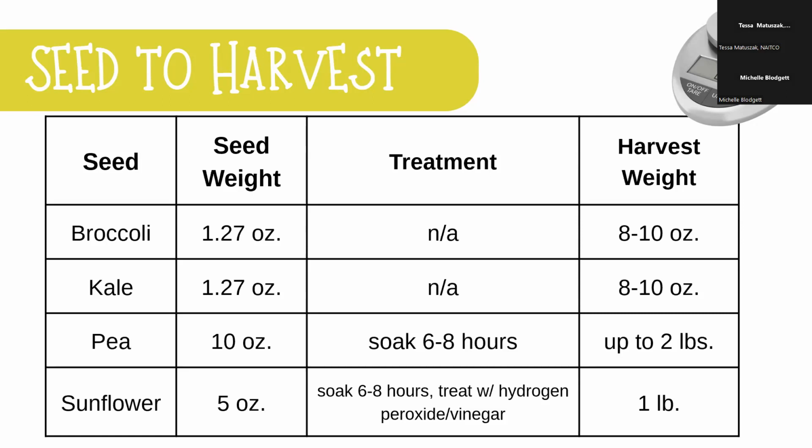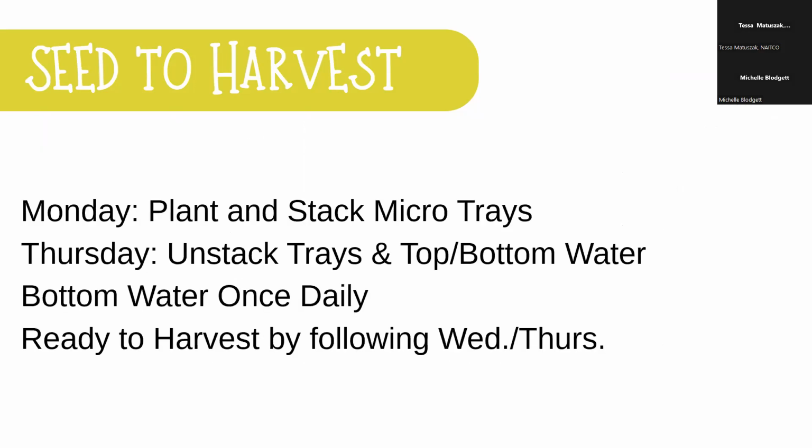Many of these things can be grown as mixes too. So especially the leafy greens, like you could grow, say, broccoli, kale, kohlrabi all together. And then what I do is I take that mix and I add mustard seed to it, which makes it my spicy mix. And so there's lots of cool flavor combinations you can do, again, growing them all in the same tray. So there's some cool things to do there too.